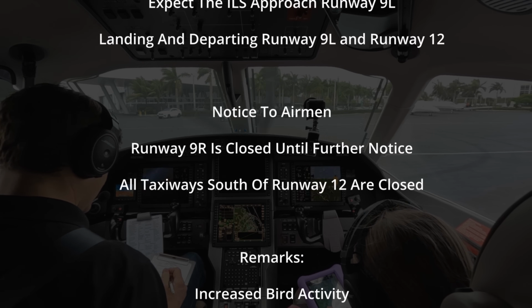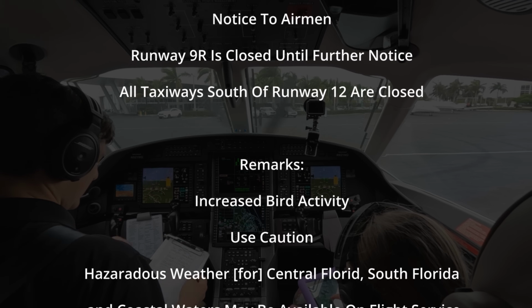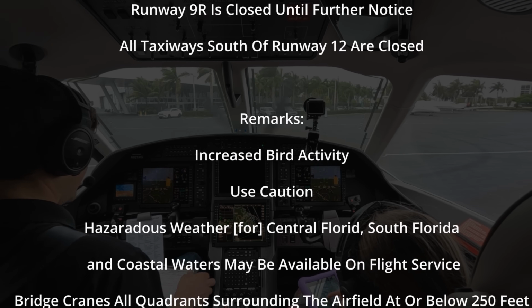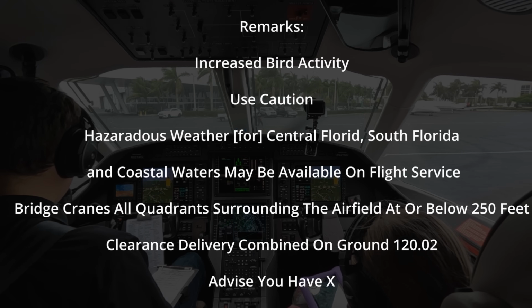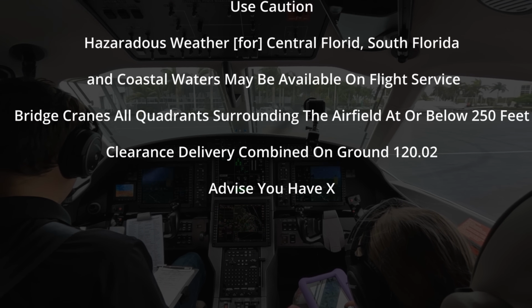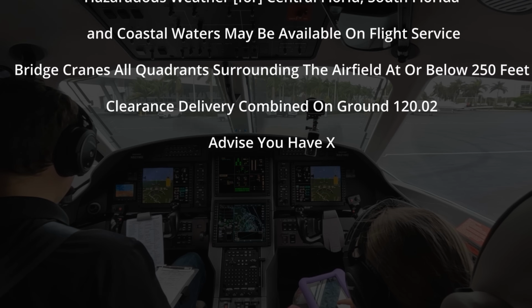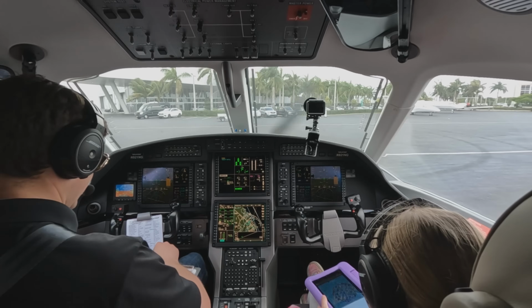Notice airman, runway 9 right is closed until further notice. All taxiways south, runway 12 are closed. Remarks, increased bird activity is caution. Hazardous weather, Central Florida, South Florida, and coastal waters may be available on flight service. Raised cranes, all quadrants surrounding the airfield at or below 250 feet. Clearance delivery combined at ground 120.02. Advise you have X-ray. Alright, and clearance is on ground.